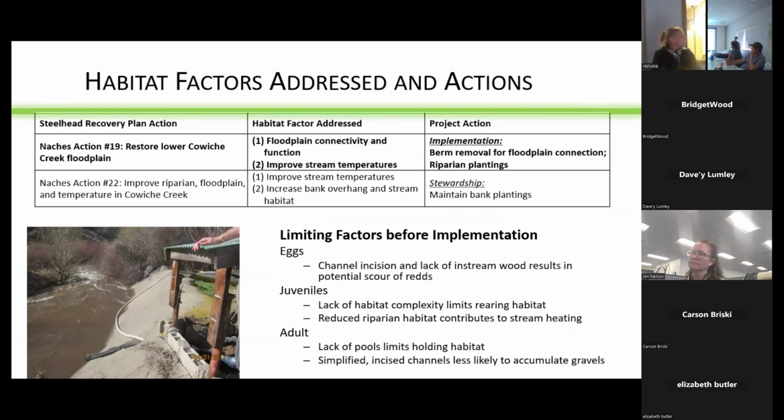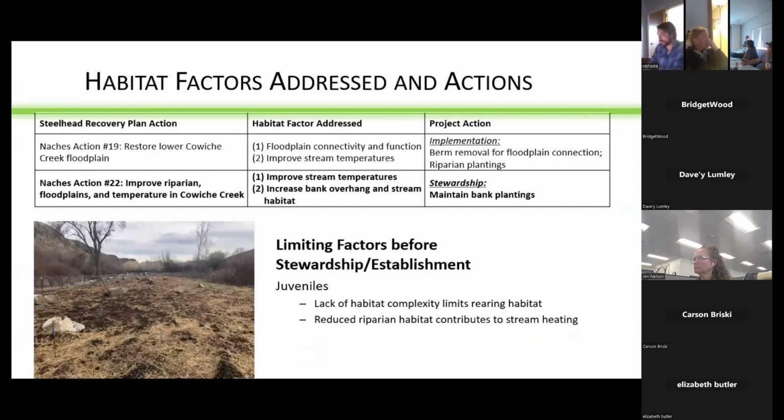But I did want to point out that the limiting factors that were addressed by implementation affected all life stages. We got involved in this project because Cowiche Creek has a very simplified stream channel. The biggest thing we were trying to affect was vertical and horizontal stream complexity, and also to reconnect floodplains, which is part of Naches Action 19 in the recovery plan. However, now that the project is implemented, the limiting factor is really temperature. We've removed a berm and recontoured a floodplain. There was very poor quality riparian habitat before the floodplain reconnection, and now there is very little vegetation that is mature at this point. It just got planted in '22.